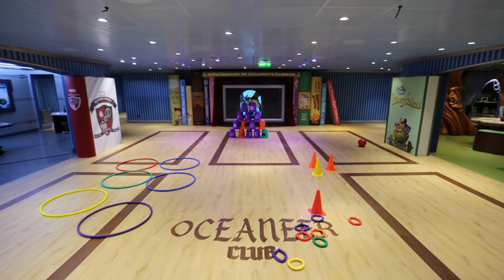So they do have to be potty trained before they move up to the Oceaneer Club and Lab. This is located on deck 5 midship of all of the ships, except for the Wish. We think it's going to be in a different place for the Wish.